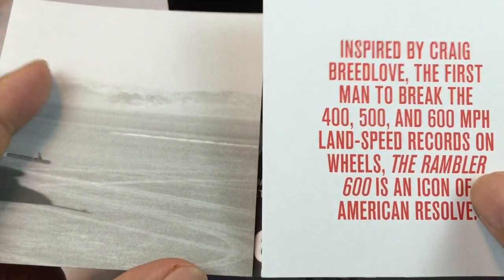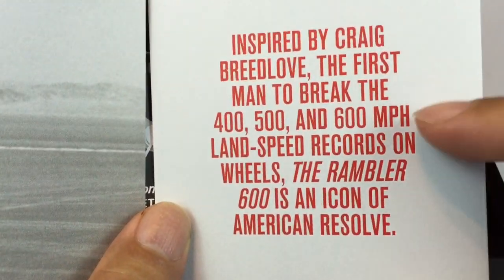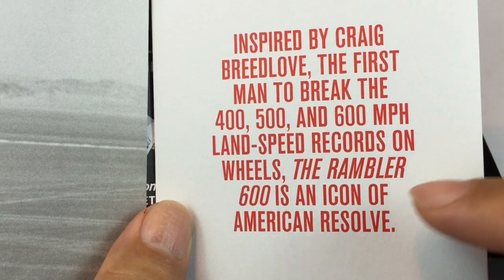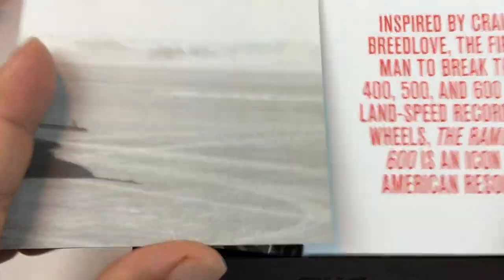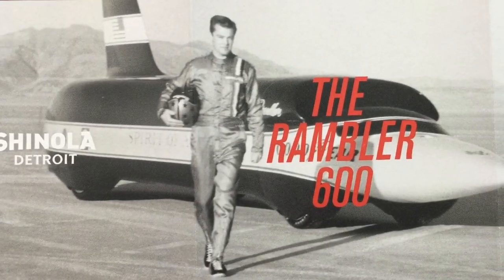If you don't know who Craig Breedlove is, you can see here that it says the first man to break the 400, 500, and 600 mile per hour land speed records on wheels. The Rambler 600 is an icon of American results. 600 and 600 miles per hour. Cool picture here. You can see the Spirit of America. Big freaking car. It was really cool.